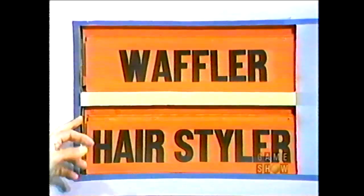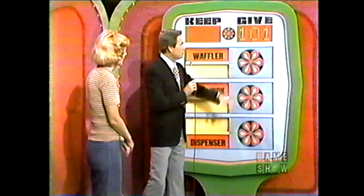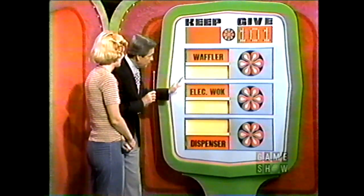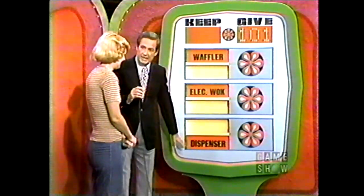What will be your choice? The waffler. How much is the hairstyler? $27. And in the give column, we have a total of $101. Now, you're going to get that waffler. You're going to get that wok. And you're going to get that dispenser. But if they total $101 or more, you win the furniture I have just shown you over there.